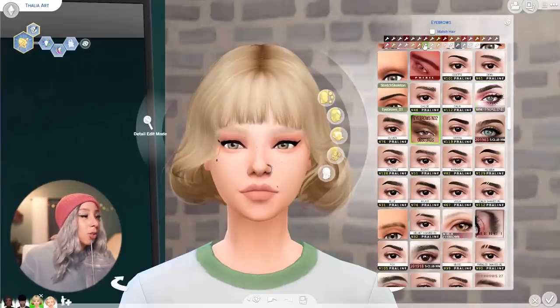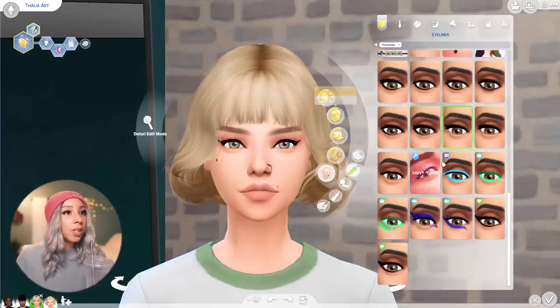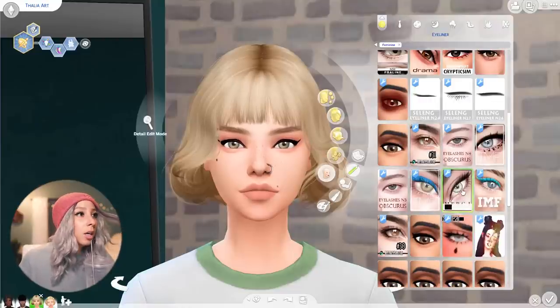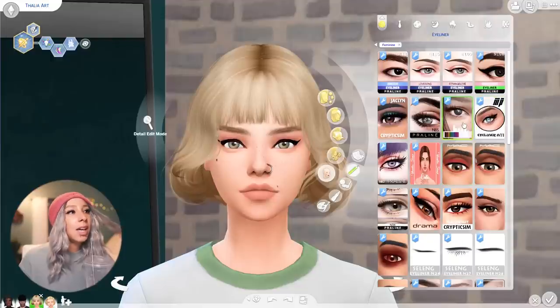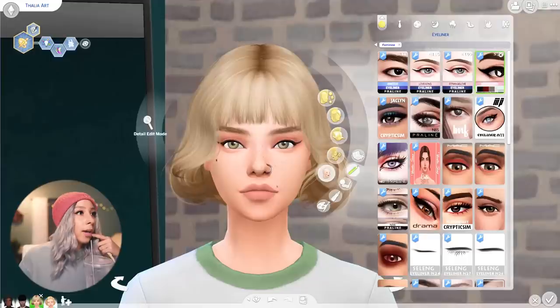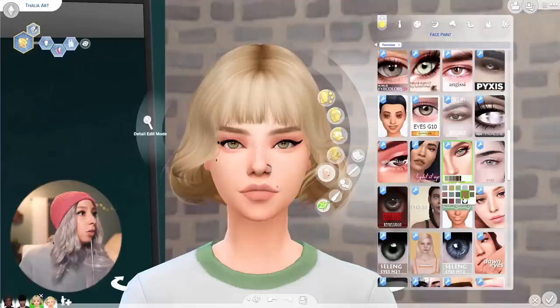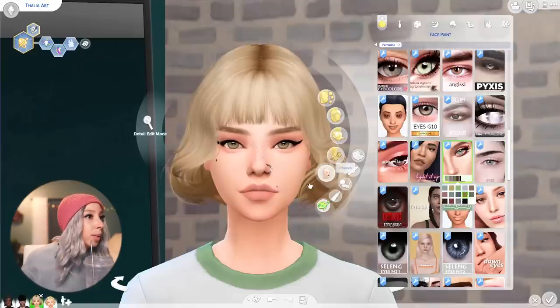Ooh, these are such nice brows. Oh my gosh. Okay, I went with these brows. Now let's find her some CC eyeliner. Let us see. That one's pretty good. That one's pretty good as well. That looks very similar to what she had on. Okay, I'm going with this one. All right, your eyes, my love. They are hazel. Those are real nice. They're more green than they are hazel, but I think they suit her really well.